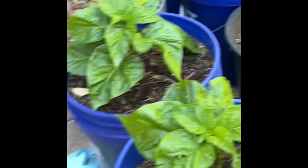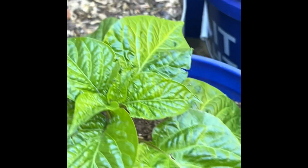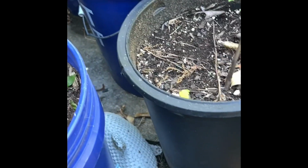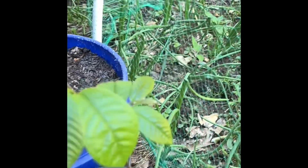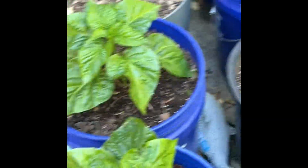And look at these pepper leaves. Look at this. These are huge. You can cook the leaves and eat them. Mine are not big, so I have to take a double look. This person said it's a broccoli plant. I said, no, it's colored green. They sold me colored green.